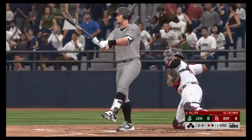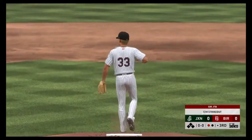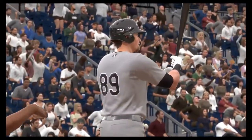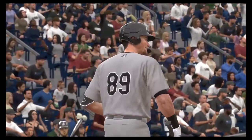And this is swung on and missed. 5 quick strikeouts now, and that's your first out of the inning. That's a pretty impressive pitch from a young arm like that. If you can spot your pitches there in advantage counts like 1 and 2, you're going to have a lot of strikeouts and soft contact.